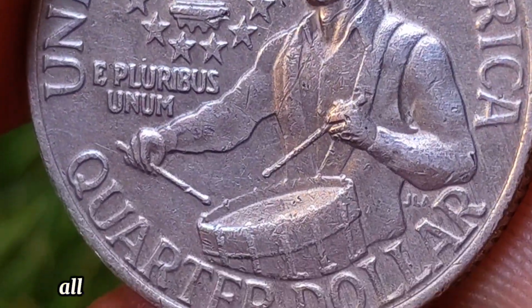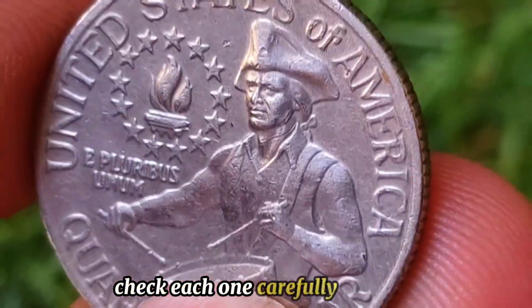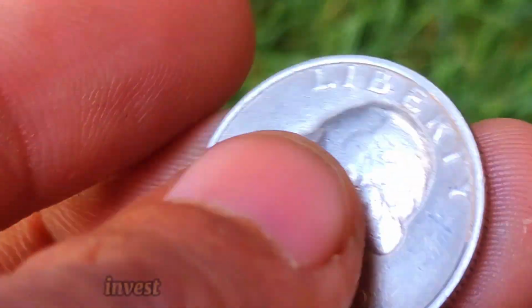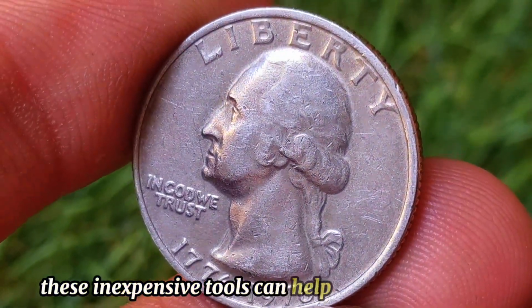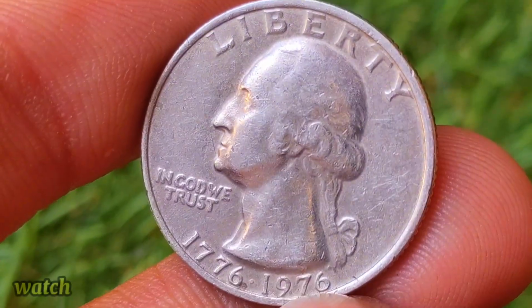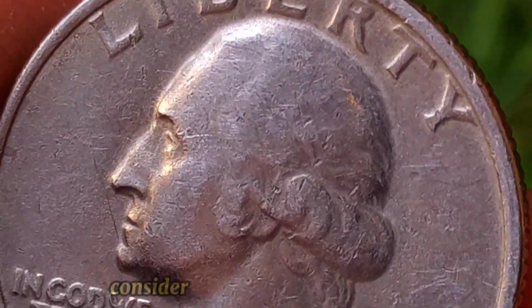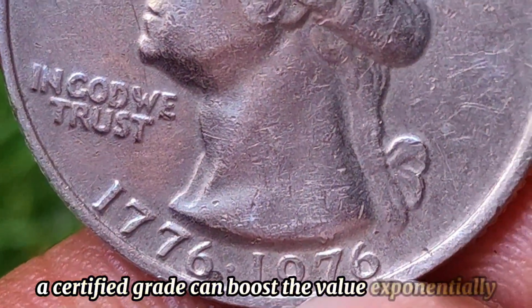Don't assume all bicentennial quarters are worth face value. Check each one carefully. That one odd-looking coin could be your ticket to big bucks. Invest in a coin scale and magnifier. These inexpensive tools can help you spot winners. Keep learning. Join online coin forums, watch expert videos, and stay updated on auction prices. Consider getting rare coins graded. A certified grade can boost the value exponentially.